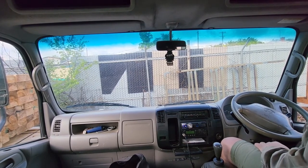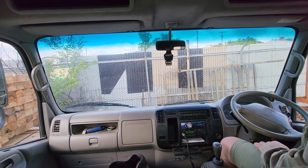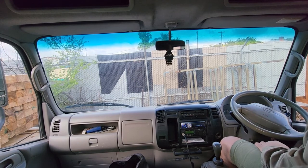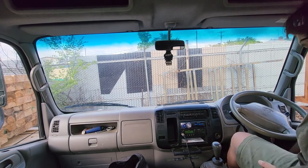Oh, what a cream puff. She's good to me. Don't worry about them warning lights. They've been on since we bought it. That's fine. Righto, let's get out of here.